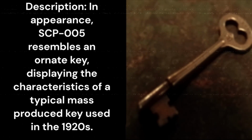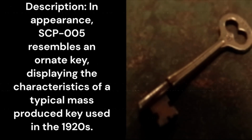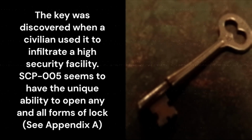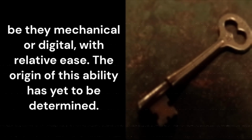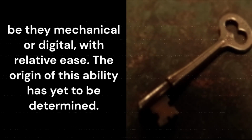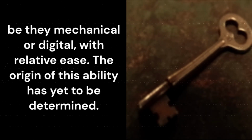SCP-005 resembles an ornate key displaying the characteristics of a typical mass-produced key used in the 1920s. The key was discovered when a civilian used it to infiltrate a high-security facility. SCP-005 seems to have the unique ability to open any and all forms of lock, be they mechanical or digital, with relative ease. The origin of this ability has not yet been determined.